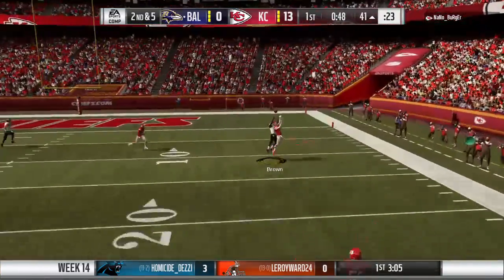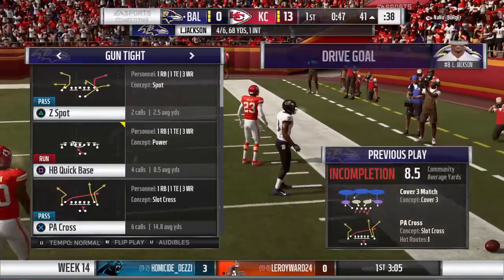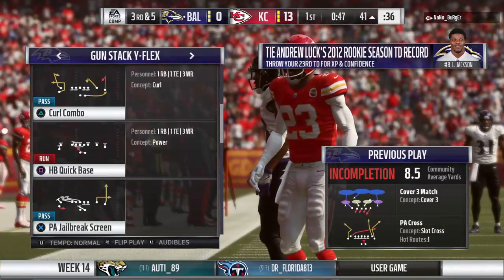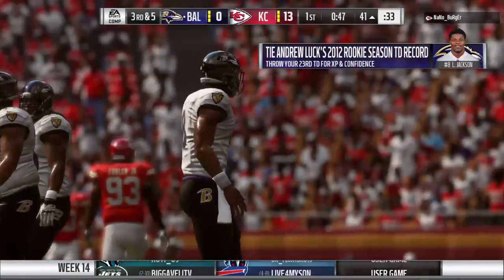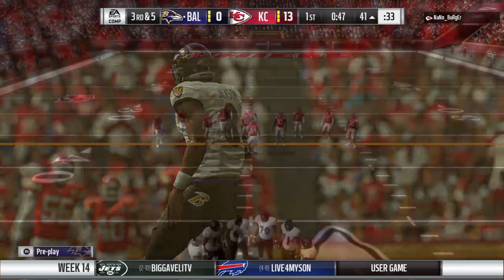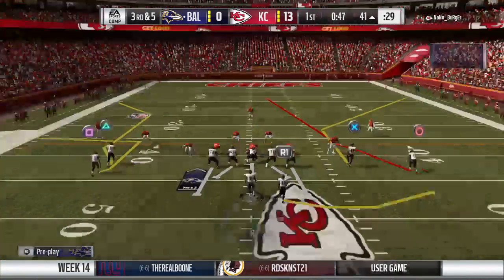He's going deep for Brown. And the hit jarred it loose. It's incomplete. What I loved about meeting with these coaches before the game is we didn't even have to ask any questions. They told us that they were going to be aggressive and push the ball downfield. They weren't successful on that play, but look for them to try it again later.